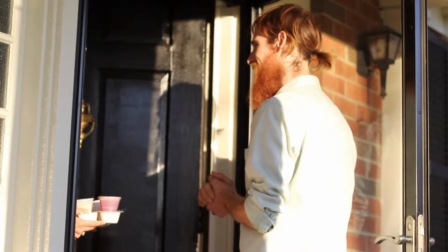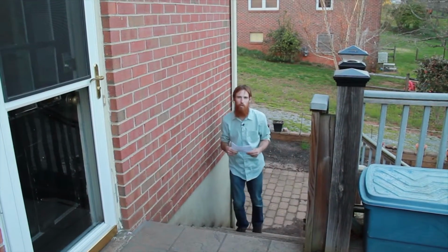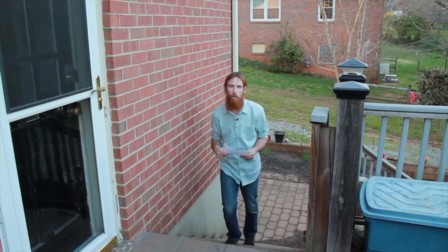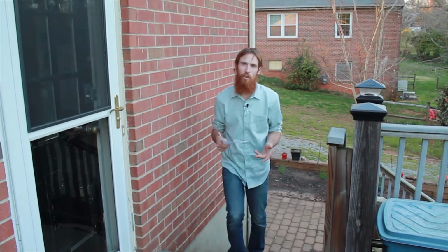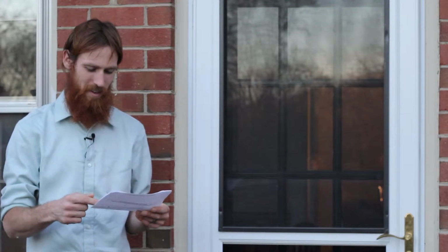Oh, great. Now remember, your route sheet not only tells you the delivery address that you'll be going to, but it also lets you know which door your neighbor's going to be expecting you at. It could be the front door, it could be the back door, it could be the basement door. In this case, we'll be delivering to the kitchen door.